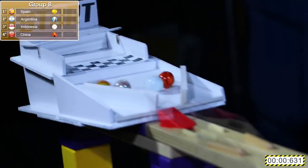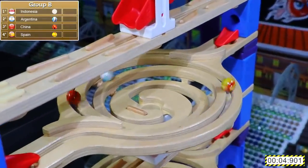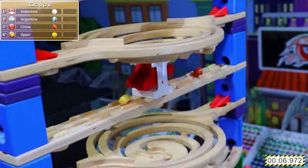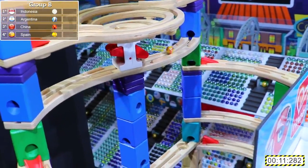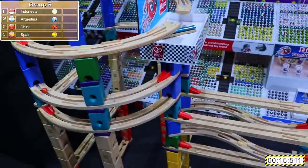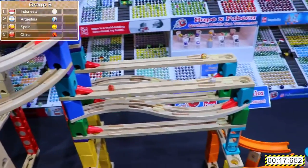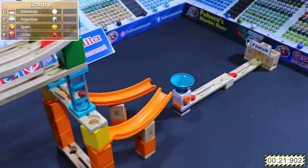Here's Group B: Spain, Argentina, Indonesia, and China. Indonesia is last in the standings right now. They did not earn a point in our first event after running the slowest time. However, they're in the lead right now in Group B, followed by Argentina, China, and then Spain.